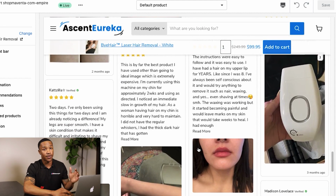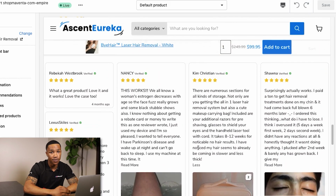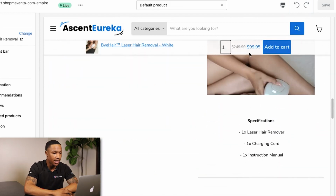So these reviews, you want to have at least 8 photos in there and have at least 8 long descriptive ones. You can get these from your competitor, get some from Amazon, and combine all those together to put them all in your reviews.